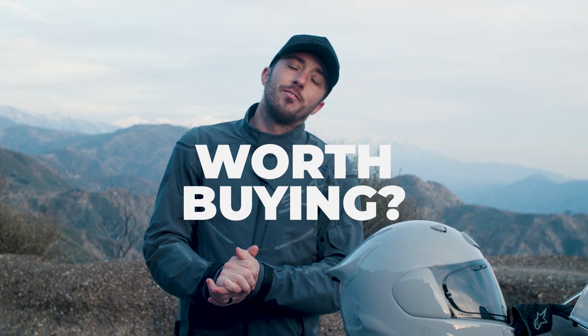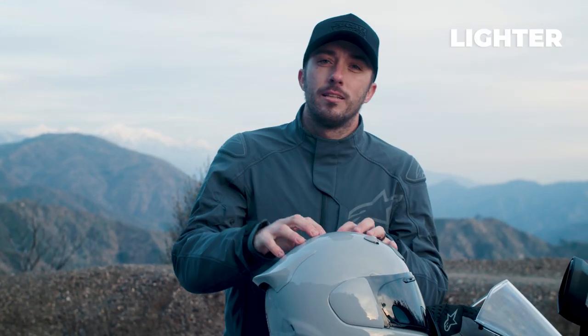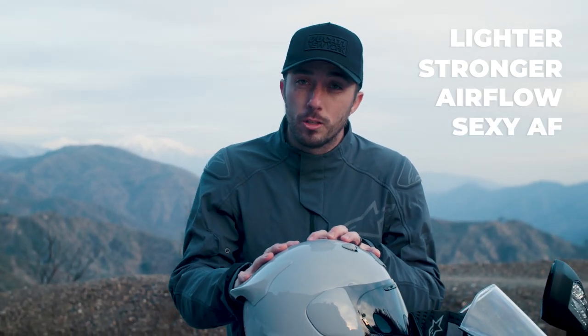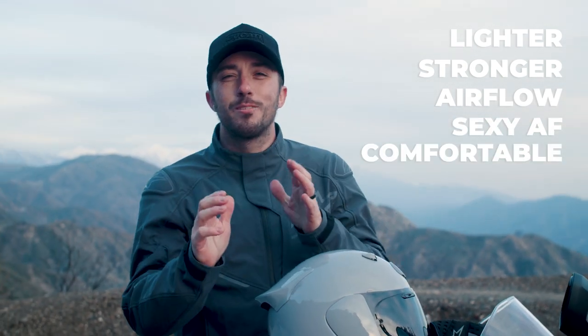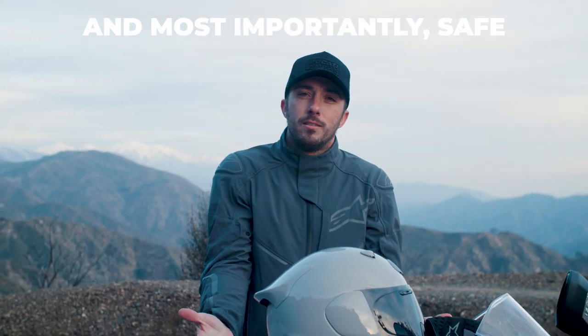And now the answer that you guys have all been waiting for. Is the Arai Contour X worth upgrading from your current Arai? And is it worth buying if you currently have a different helmet? The answer to that from me is absolutely. Not only is this helmet lighter, this helmet is stronger, this helmet has great ventilation, it's got a great look to it, it has those silky smooth cheek pads, but it's the safest helmet that you can put on your head. So don't be cheap, go out and buy an Arai helmet and protect your bucket.